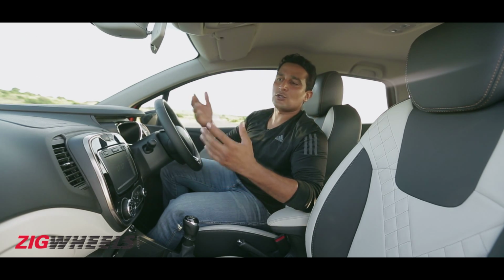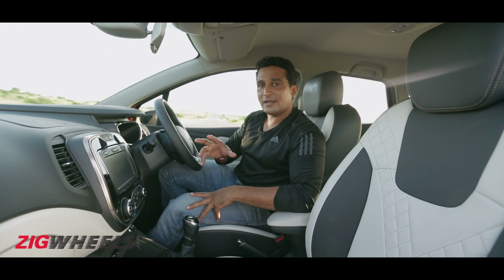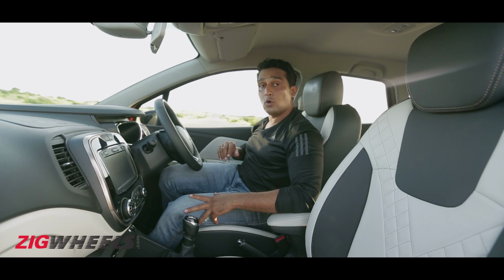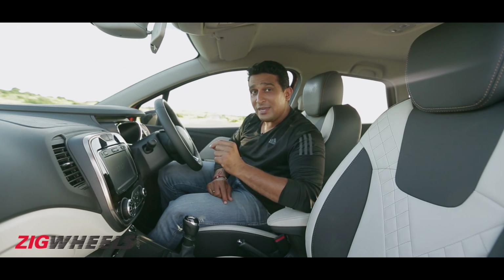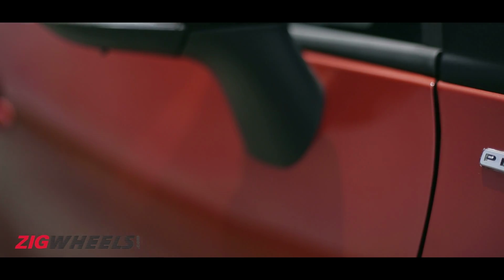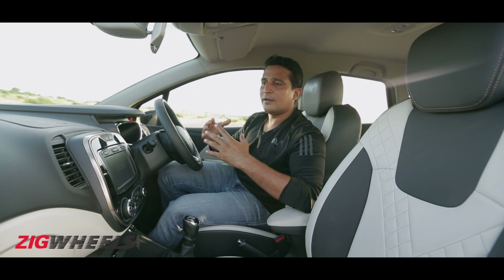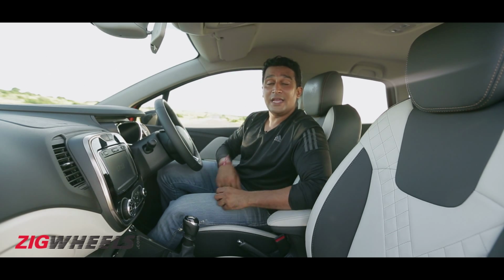Of course, yes, soft touch plastics would have been nice. That aside, you do get some elements in the design which are soft to the touch, like for instance for the door pads here and here on the armrest as well. And interestingly, for India, Renault has created this platinum variant, which is like the top of the line variant of the Captur, which is right now being offered only in India.